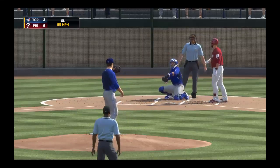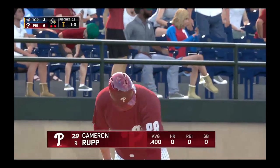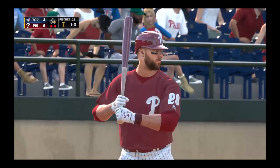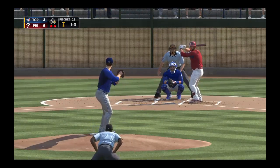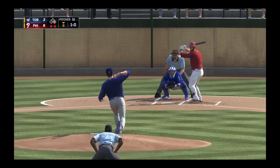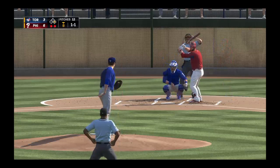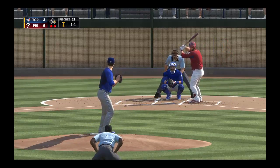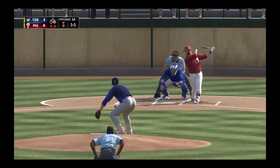And they start him out with a slider. Good spot, but he doesn't get the call. 1-0. Both teams have 9 hits on the scoreboard. A high strike there, and it's 1-1. He's set. Here comes the 1-1.